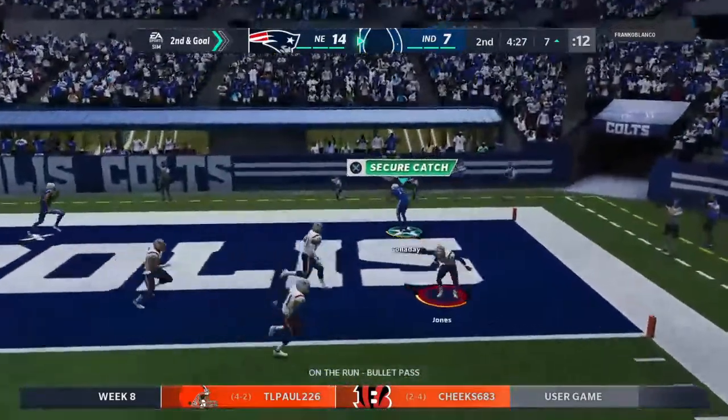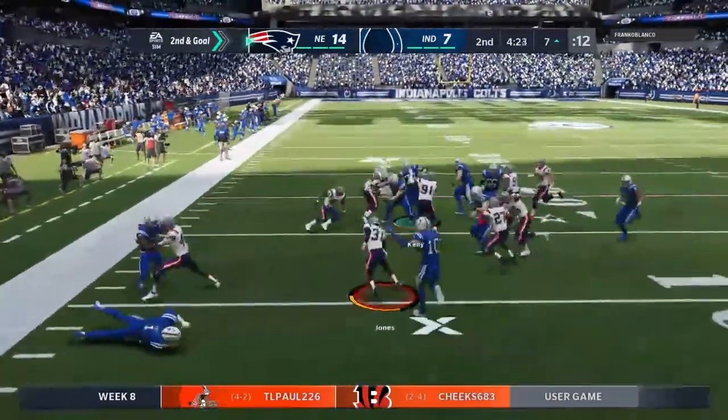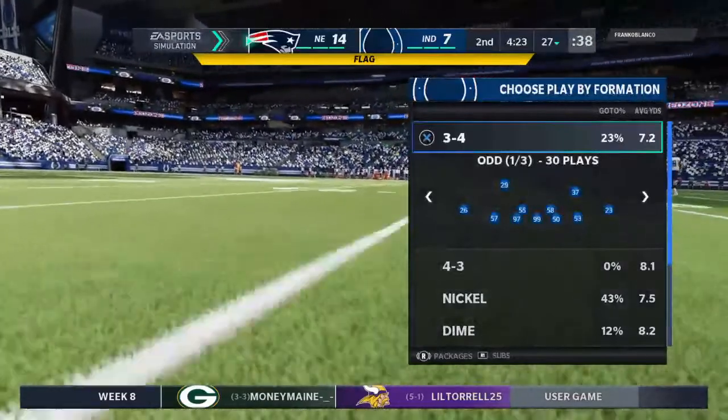Escaping the pressure right. And it's intercepted at the goal line. Picked up by Jonathan Jones. And he'll be stopped shy of the 15 at the 14-yard line on the return.